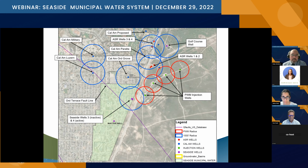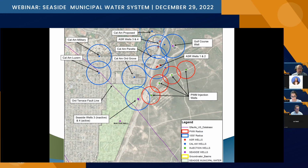These red dots up here are Aquifer Storage and Recovery Project wells. That's a joint CalAm Peninsula Water Management District project where they take excess flows from the Carmel River in the wintertime. They purify the water, put it into their distribution system, inject that water into the aquifer using these wells to store it. And then in the summer months, they turn the pumps on and take the water back out of the aquifer and provide it to customers.